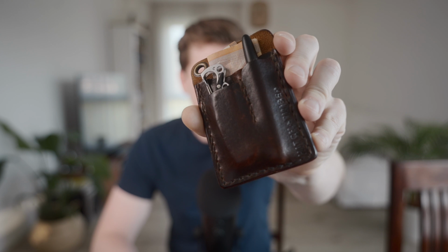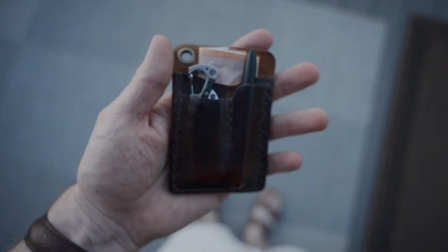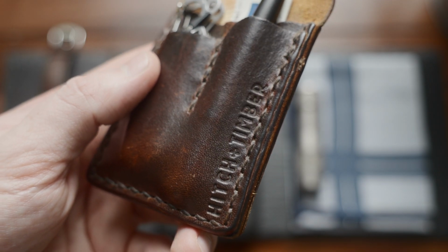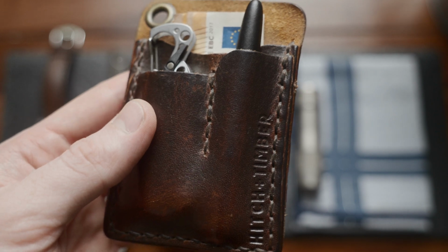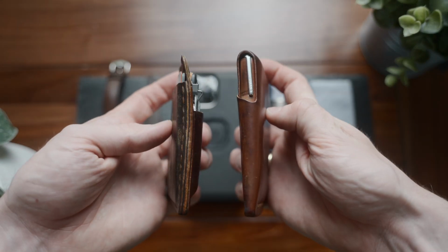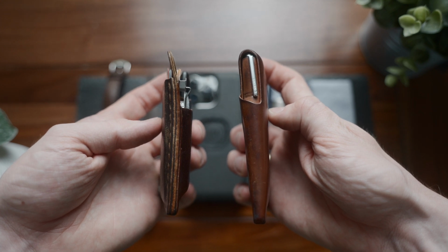Anyway, now to my wallet of choice, and right now I do not actually carry a wallet. What I do carry, however, is this guy, which is called the Card Caddy by Hitch and Timber. I bought it about 4 or 5 years ago and have used it every now and again, and I recently stumbled across it while sorting out my EDC stuff and decided to give it another go. Some of you might have seen my recent video about the Taroscamp Grain wallet being the greatest wallet ever, and I totally still stand by that.